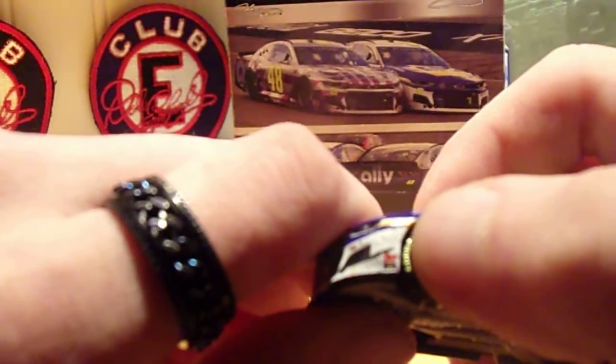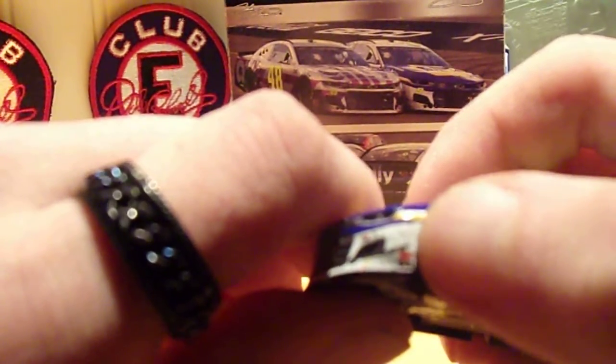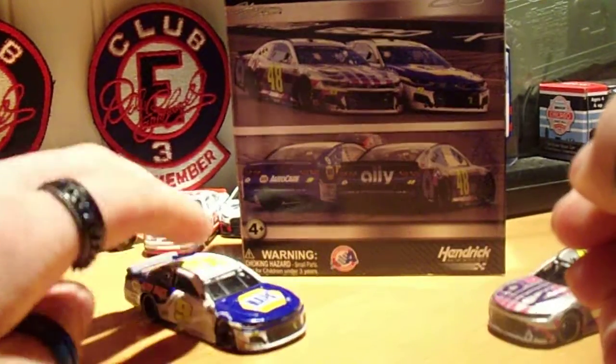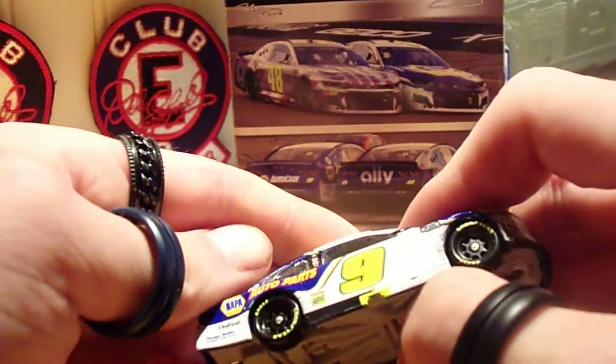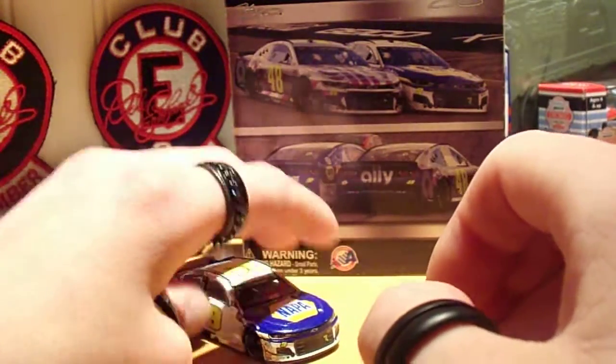But you can see here on the nose quarter panel, whatever you want to call it, some dirt buildup. So that's the Chase Elliott diecast. You can see there's some more rubber buildup here, right around the wheel. It looked like he kind of scuffed the wall. I don't know. Maybe he did, maybe he didn't. I'm not quite sure about that one.